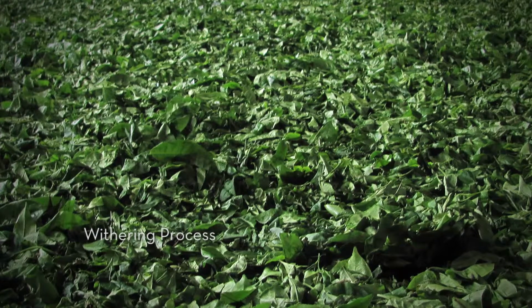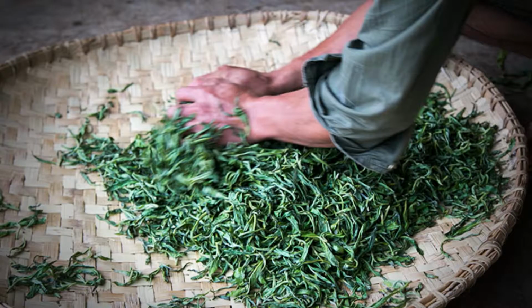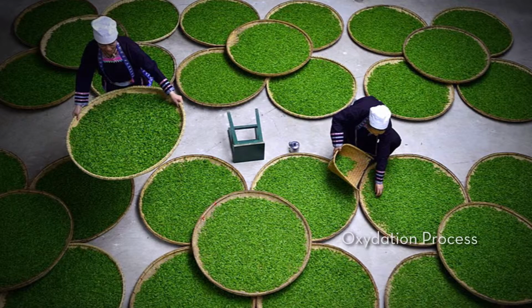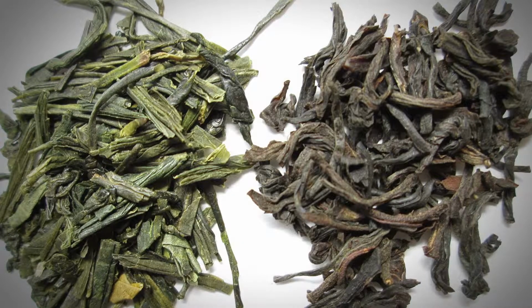To start with, most leaves go through a withering process. The withering process is to lose some moisture so that we don't break the leaves and expose their natural juices to the oxygen, which will force oxidization, and that's not what we want to happen yet. Then some of them go through a rolling process. This breaks the cells, enabling the oxidation process to happen. That oxidation process is there for the flavours to develop.